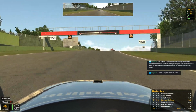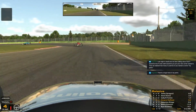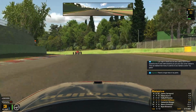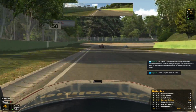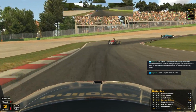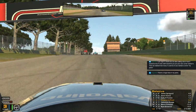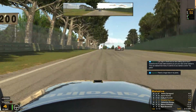Here's a huge mess. Oh, looks like that's P4. Epic has binned it in Piratella. Yellow flag. Watch out. P4 lost a lot of time there. Okay, Dwayne, hold your nerve. Just keep it smooth. No mistakes. They're faster than us through Tamburello. P5 may be on the cards here.